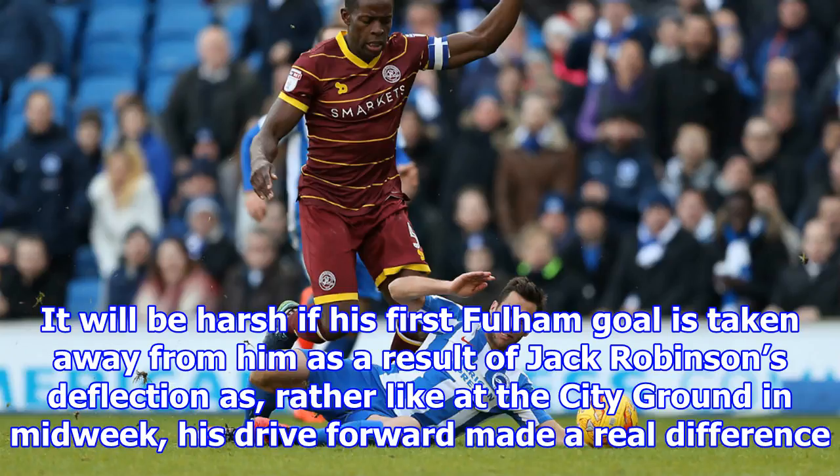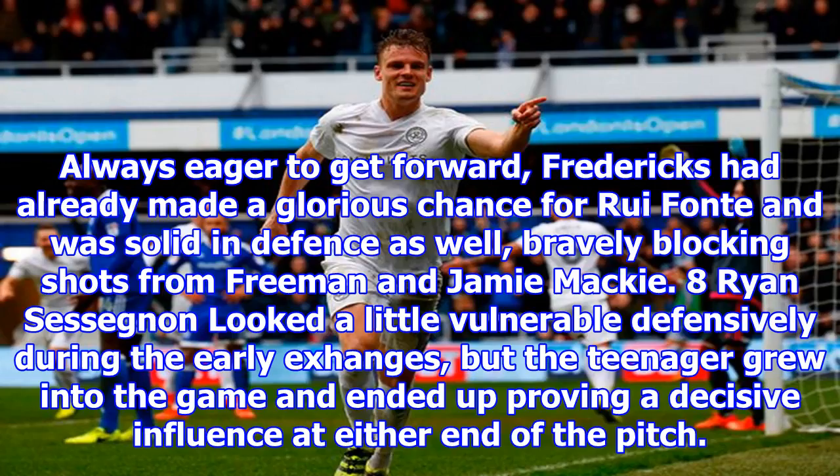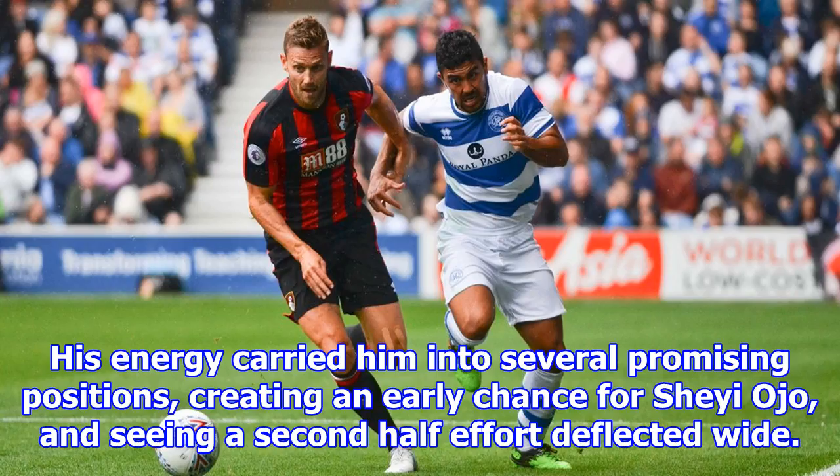8. Ryan Sessegnon: looked a little vulnerable defensively during the early exchanges, but the teenager grew into the game and ended up proving a decisive influence at either end of the pitch. His energy carried him into several promising positions, creating an early chance for Sheyi Ojo, and seeing a second-half effort deflected wide. Right at the death, the 17-year-old was in exactly the right place to scramble Smith's header off the line.